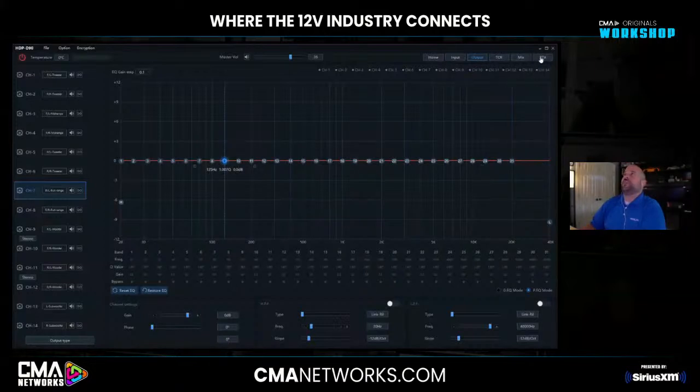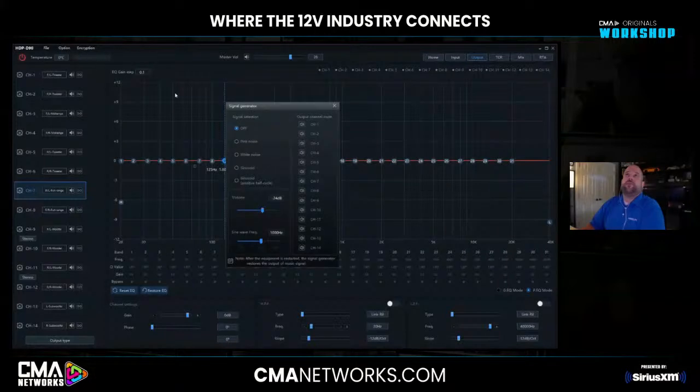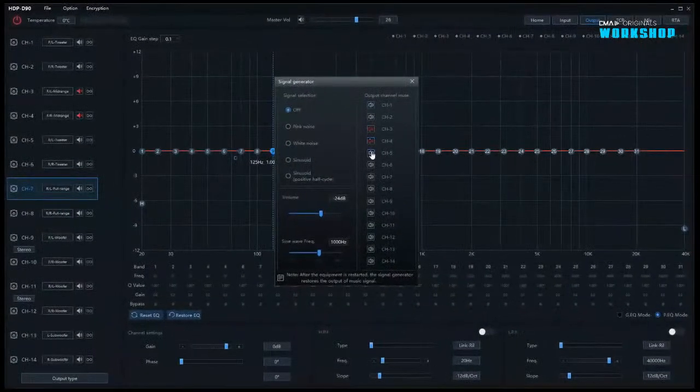What else can I show you guys? Okay, so the other thing that's related there is the signal generator. Let's say you want to set some amp gains, or you want to generate some pink noise, you can also do that on the DSP, and this will come out of whatever output you select. By default, it'll play through all, but let's say I only want pink noise played through the tweeters, then you can mute all your other channels and just play it through those. And just say, I want pink noise, I want it at whatever volume, and you're good.